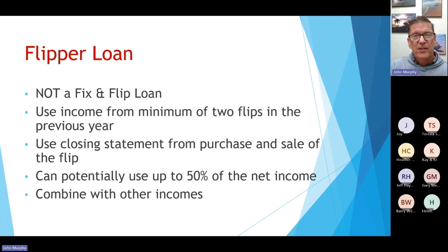I want to mention here, while we're chatting about this, that these are general guidelines again for the loan. So when I say you can potentially use up to 50%, you have to meet certain guidelines to be able to use 50%. And if you don't meet those guidelines, then it's usually credit and it's usually loan-to-value driven. So how much down payment you're going to put on the house you're buying. You may not be able to use 50%. You may be cut down to 25% or some other number. So be aware of that, and the situation can change depending on your situation.